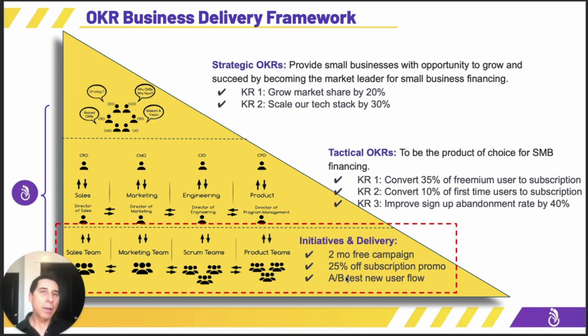And really, when you think of initiatives, those are the backlogs that we have at the team level, right? These are the things that we're working on during our sprints, our 2-week sprints, if we're software development, and that's what we're building there. But essentially those initiatives become the items that are in our backlog.